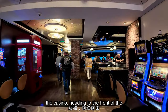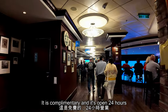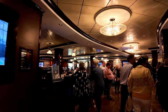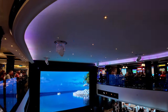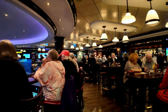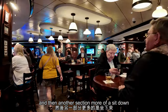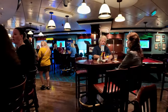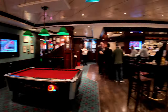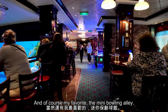As we exit the casino, heading to the front of the ship, we're going to enter Ocean's. This is an Irish pub. It is complimentary and open 24 hours a day, serving food and drinks. The pub is split into two sections. One area is more like the bar and pub area, and another section is more of a sit-down restaurant. This pub also features games like darts and pool tables, along with some arcade-style games as well. And of course, my favorite, the mini bowling alley. Let's go check it out.